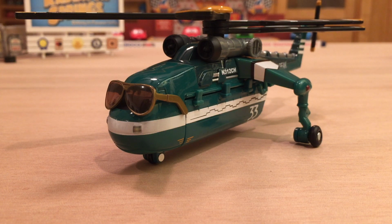We should be seeing Tango come out soon. And let me know what you guys think about the situation of the Planes line. Do you think they'll release all of the Planes vehicles that they have previewed on Amazon? I mean, that's quite a bit. I sure hope so, because a lot of them are pretty cool.